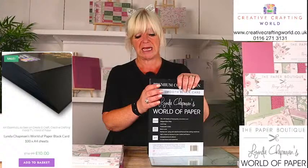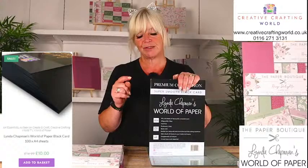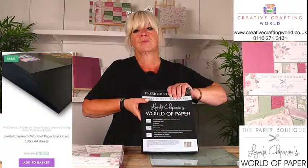But the thing that I love about it more than anything else is that if I put something wet on it, it doesn't leach any dye. So I can use it with metallic watercolors, I can use it with my little sprinkles, and I can use liquid metals on it, and it doesn't take any of the color away, and they don't soak through either. So your black card, normally £17.99, today is just £10. So that too you can find on the Creative Crafting World TV page.